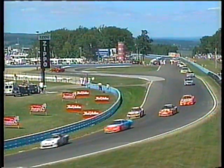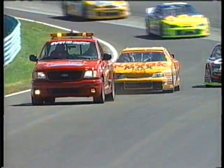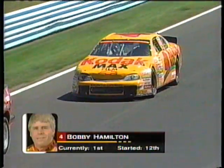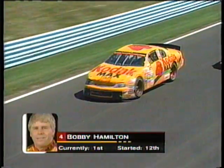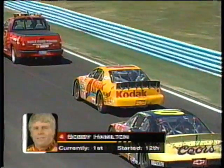Under caution, here's John Kernan. Bobby Hamilton will be pitting the next time by. They'll put on 4 tires and put fuel into the car. One problem with this car, it is running just a little bit hot on the water temperature, so they're going to try and cool that down. Also, one of the fenders is kind of pushed in a little bit. They're going to try and fix that, but other than that, it'll be a normal pit stop for Bobby Hamilton. 4 tires and fuel.